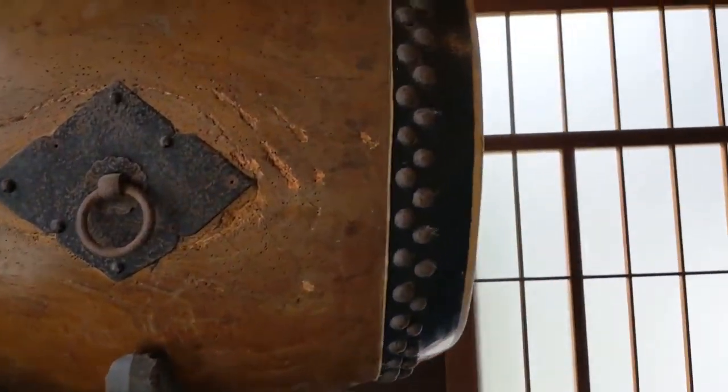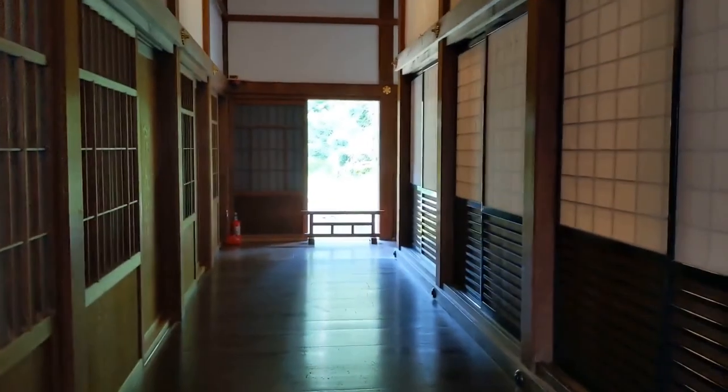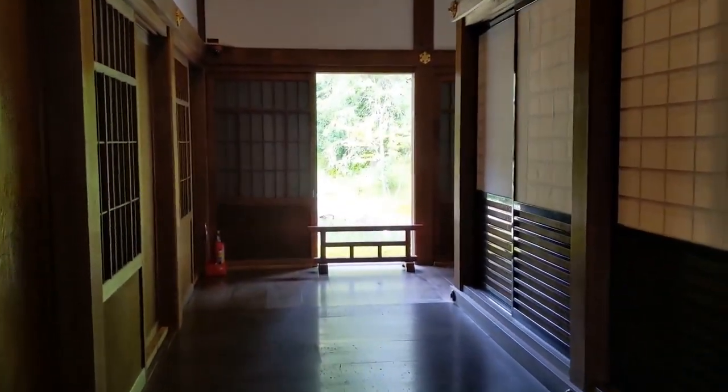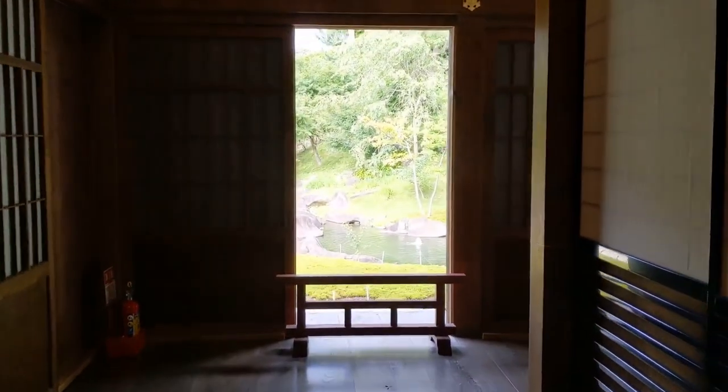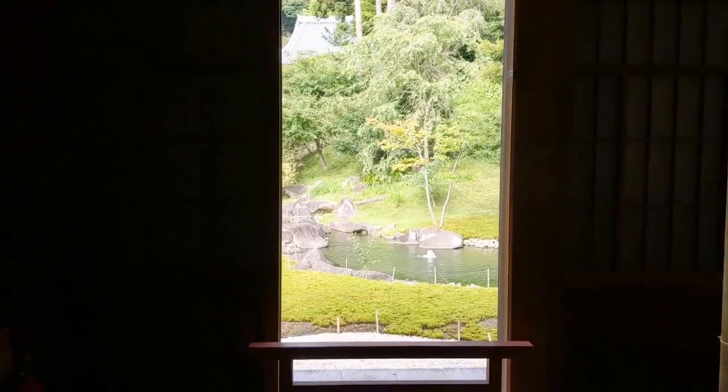As you can see in this video, this is an ancient drum that the Japanese people used for festivals. And we are currently inside one of the temple buildings. As we walk down this corridor, you can see that this building is made out of wood. And when you take a look at the balcony, you can see the beautiful pond and garden.